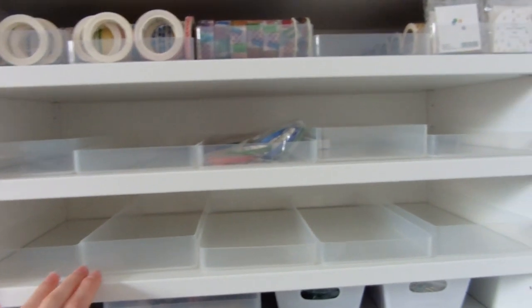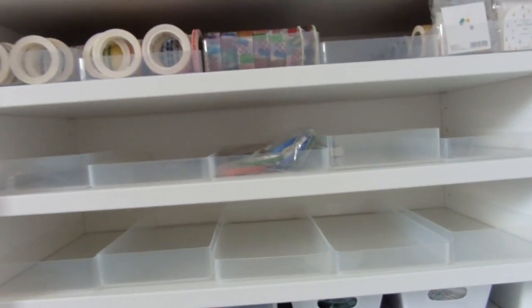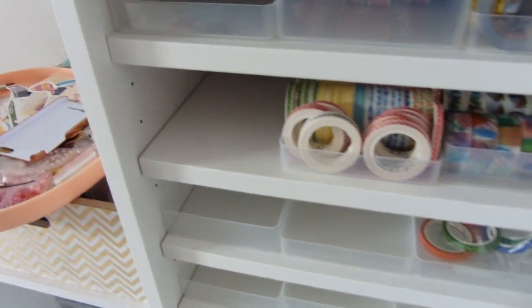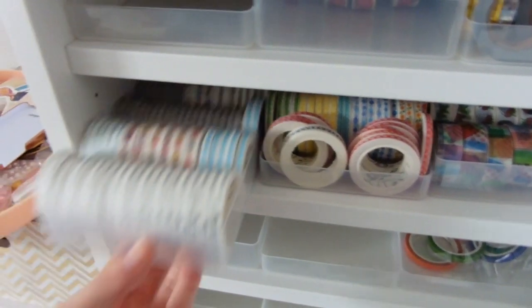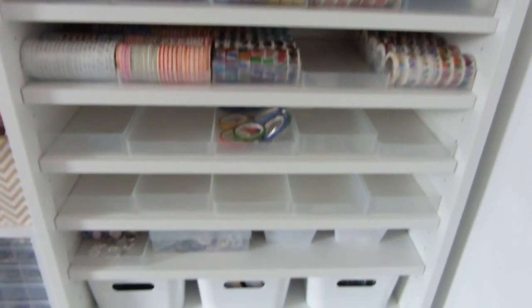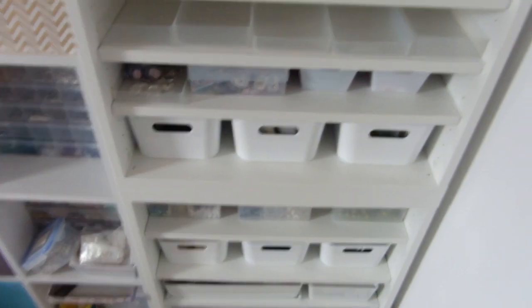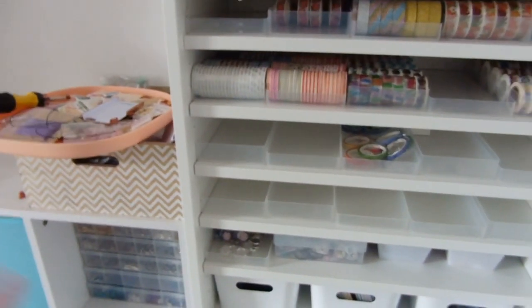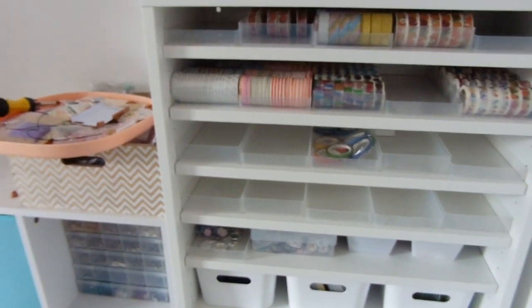These are obviously empty and ready for the washi stock that I ordered yesterday. And then at the top, I have all the washi I have at the moment. I might turn these around actually, so the pretty side is at the front. It's the little things, it's just satisfying having them all neat. So yeah, that is my finished organisation for today. I'm happy having it somewhat organised and knowing where everything is. That's the main thing that I wanted to do today, was find out where everything was.